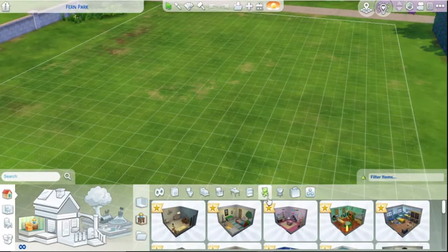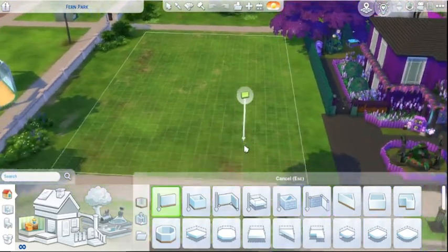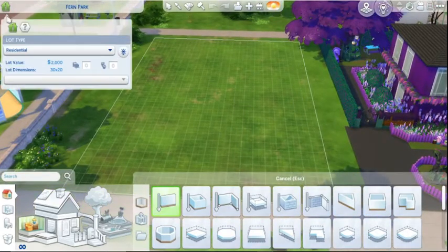I don't know what I want to do. I want to do something kid-related. I might wing it. I don't know if I want a store or a park. Let's just see if I was to make this a park.